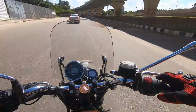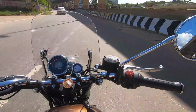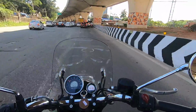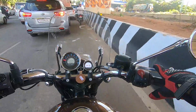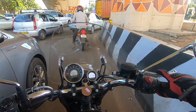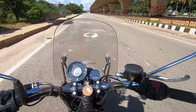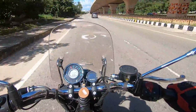So 40 kilometers per liter, 15 liter tank, somewhere around 600 kilometers range you would easily get. And even in the cities, 500 is still bang for your buck. And it is definitely a head turner. What Royal Enfield could have done, another point to talk about, is they should have given the headlight as an LED. LED would have done a great job. I know it would have increased the price, but keeping the price in check, they've gone for the halogen.